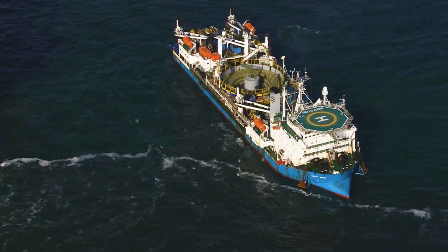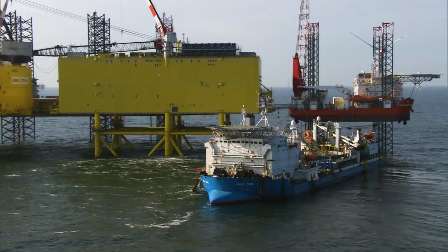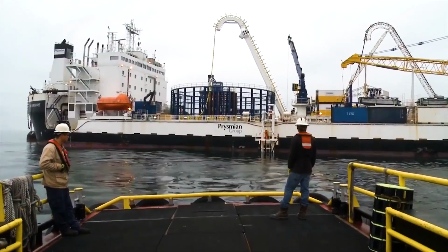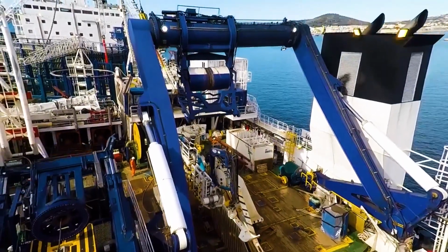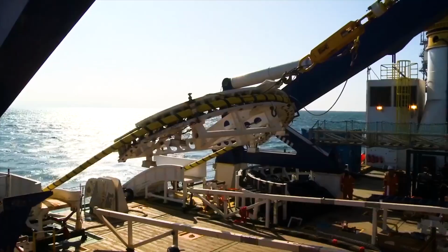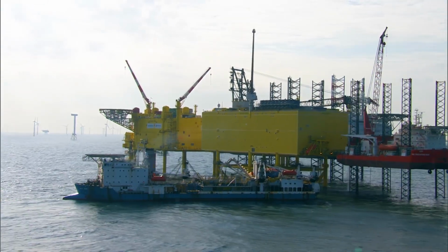Introducing the Prysmian fleet of state-of-the-art cable laying vessels. Giulio Verne, Cable Enterprise, and Ulyssa, offering extended project versatility, high-tech innovative capabilities no matter how challenging the conditions.